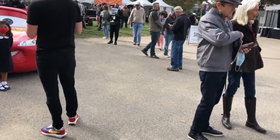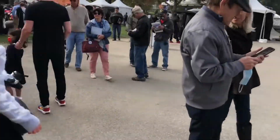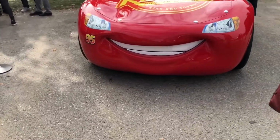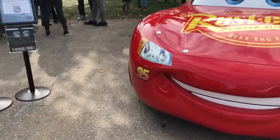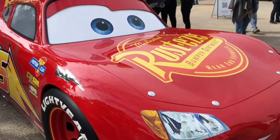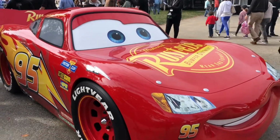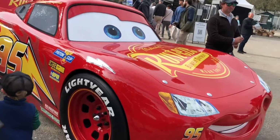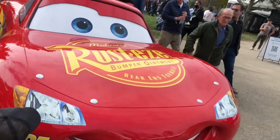And today, we are going to check out the highlights of the 2021 Greenwich Concours d'Elegance. And as we arrive, we're seeing one of my all-time heroes, Lightning McQueen, in person. Never knew I'd say that. There he is.